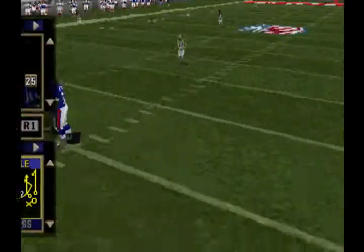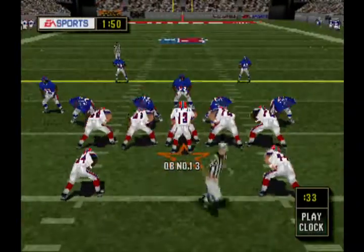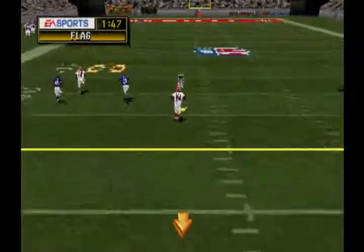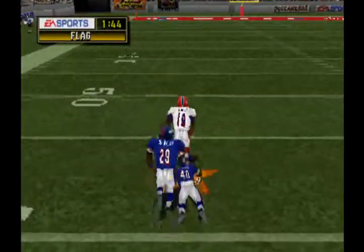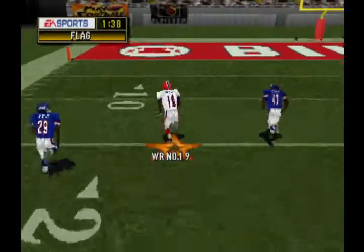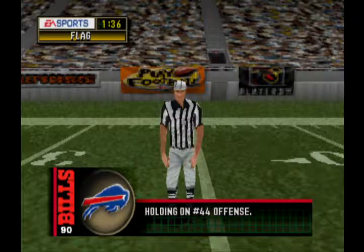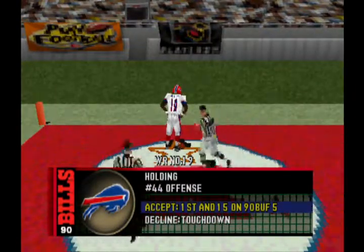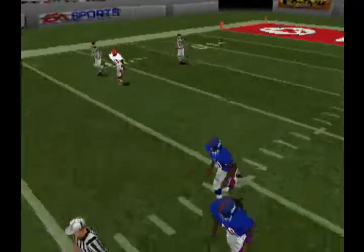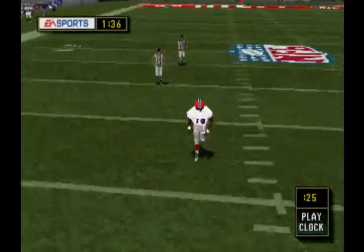First and 10. Ready, break. Three wide. Going deep. A flag is down. Caught. That has to be a holding penalty. Holding. Number 44. Offense. First and 15. Ball on the 5-yard line.